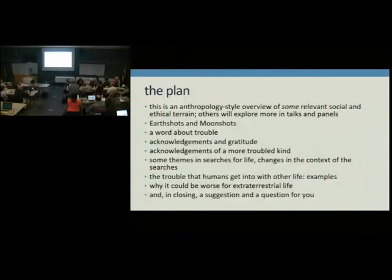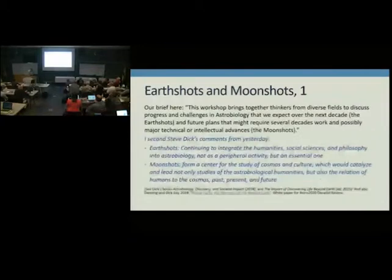And then in closing, I'm going to have a suggestion and also a big question for you. So that's the plan. Our brief here, as you know, was to discuss progress and challenges in astrobiology that we expect, but also to think about future plans that might require several decades' work and possibly technical or intellectual advances. I'm not going to be talking about technical, I'm going to be talking about intellectual though, because we have a lot of groundwork to do, in my opinion.